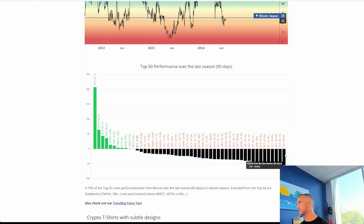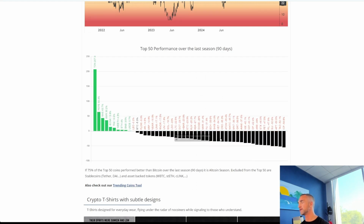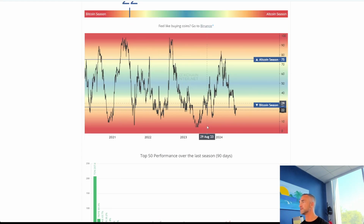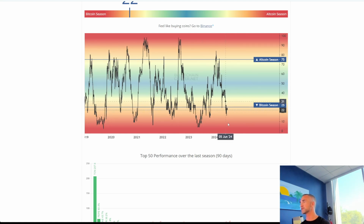But this is opportunity right here. These are the top performers over Bitcoin typically, and over the last 90 days, Bitcoin's outperforming. That means, okay, opportunity zone. Generally, alt season is up there and it's Bitcoin season down here. So what happens when it reverses? Potentially this is where you're buying altcoins, and this is where you're selling.